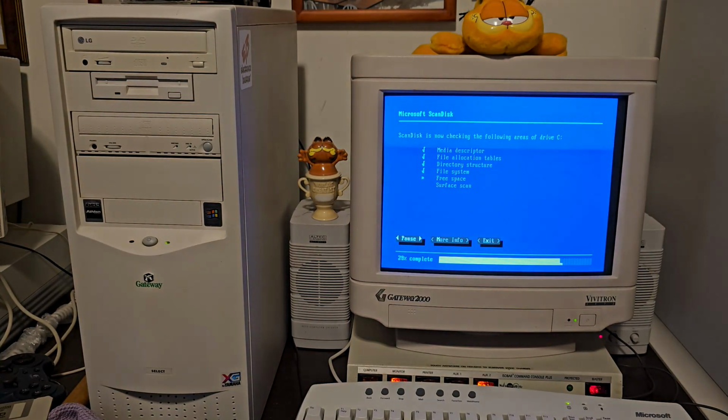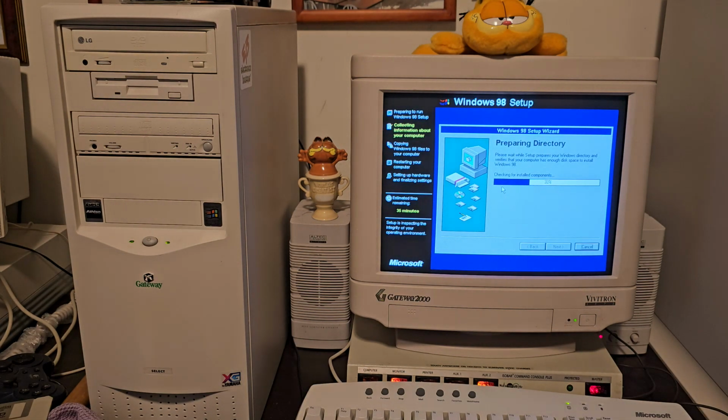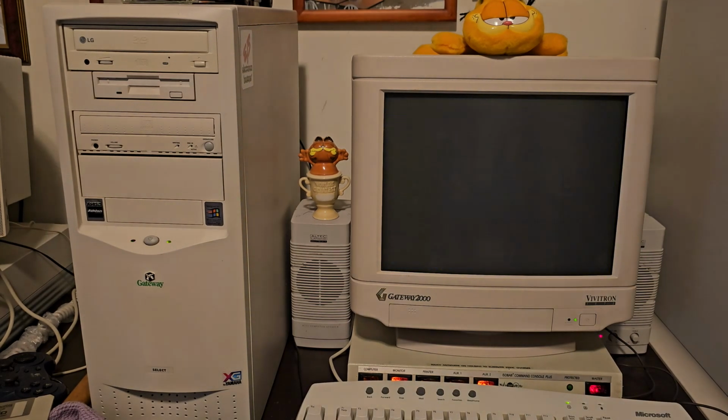Okay, now it's running ScanDisk, and I think it's going to bring up the 98 setup. Yes, indeed. And this is going to be completely automated. We don't have to do anything. Gateway's taking care of all that for us. And this part's pretty standard issue for Windows 98. So we'll just let it sit here and rot for a few minutes. Okay, reboot time. And we'll see what it has in store for us next.